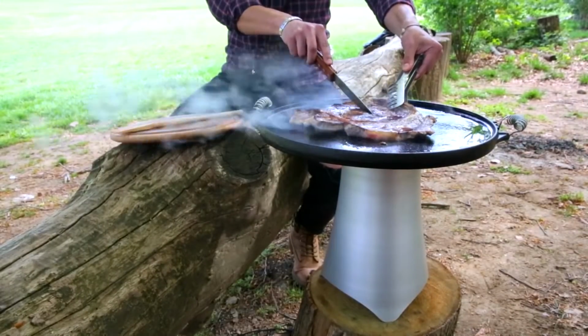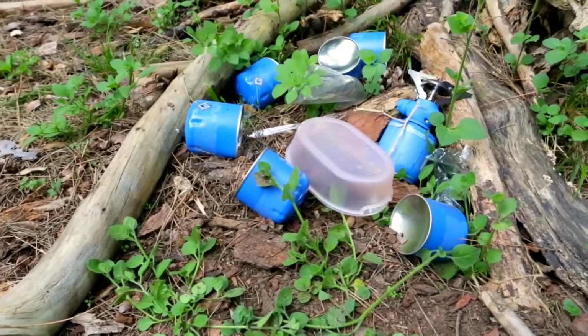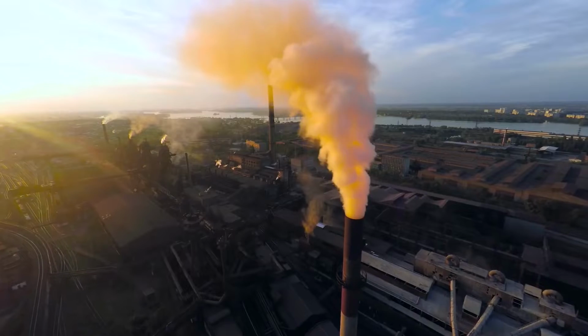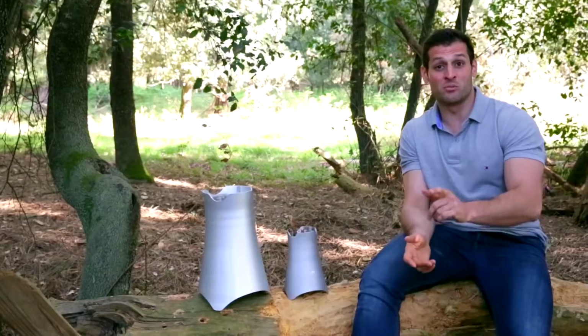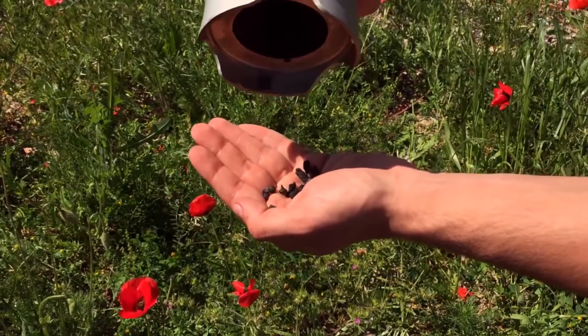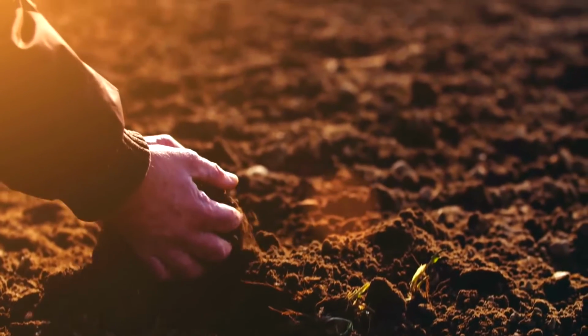Do you know which is the best part of all this? Using your stove, you're not only saving the environment, all the waste produced by the gas tanks or the production of charcoal, you're also avoiding the production of any pollution responsible for the greenhouse effect. But wait, there's more. What remains inside your stove when the fire is gone is a wonderful biochar, an incredible active charcoal that makes the ground better and more fertile.